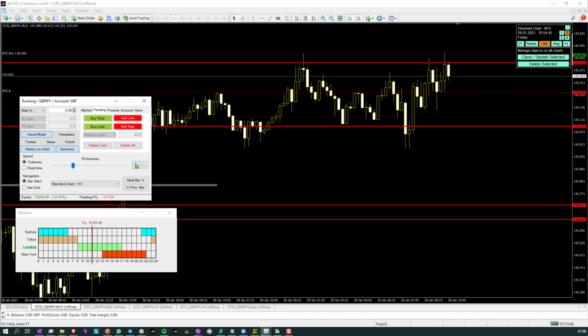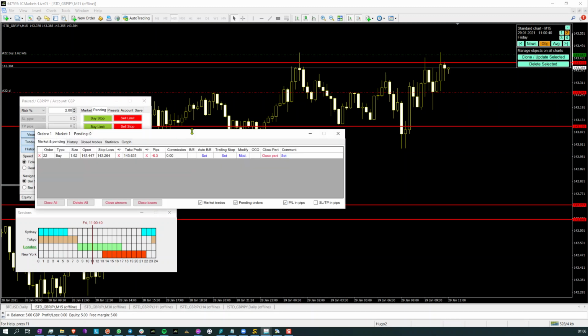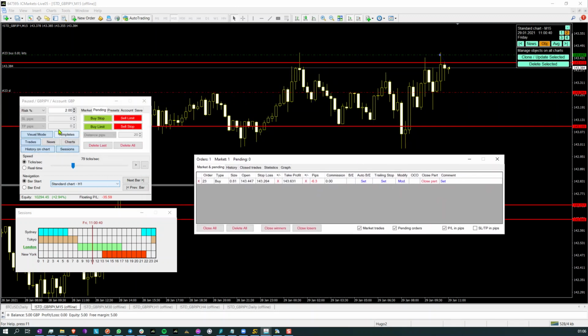But go up, man. Go up. Just break that. Okay. Need to close 50% here. Try it. Closing 0.81 lots. If we break this high, I will have a pending there again with 0.81 lots. Risk lots 0.81 lots.